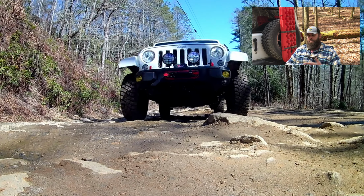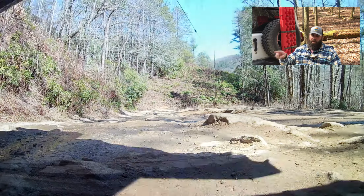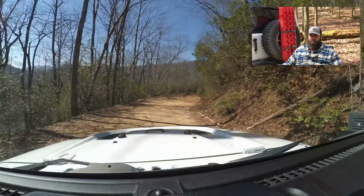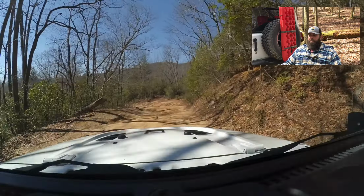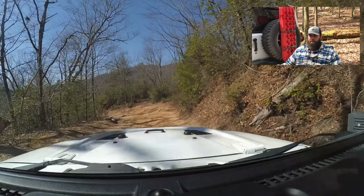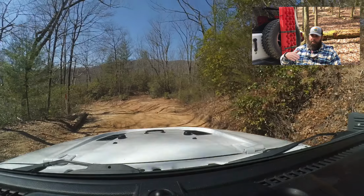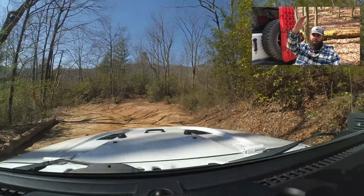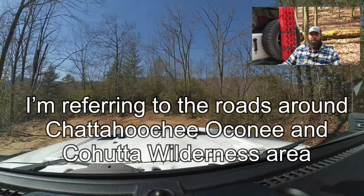I don't know if I just missed it or what, but I struggled. I had to do a lot of rerouting around some places, and some of it was stuff that I would have liked to have seen. So I got a little bit discouraged there. Once I started working my way up around the loop that goes around Chattahoochee-Oconee, I think it's Chattahoochee-Oconee.